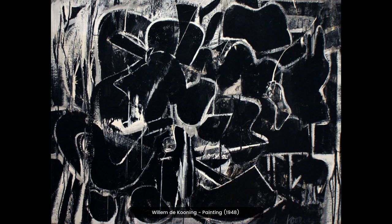De Kooning created this black and white abstraction using oil and enamel sign paint. The forms seem to approximate letters or human forms, delivering a complex and rich handling of paint.